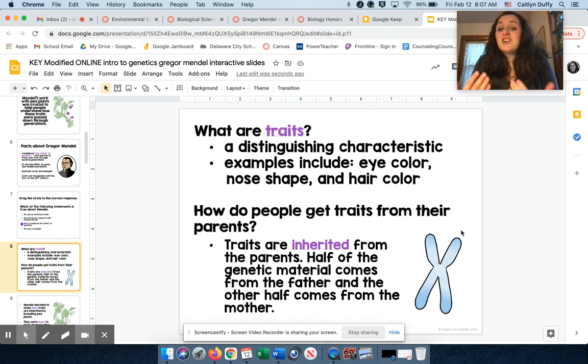Well, traits are inherited from your parents. Half of the genetic material comes from your father and half of the genetic material comes from your mother. In the previous unit, when we were talking about cell division, mitosis and meiosis, we get 23 chromosomes from the egg cell or your mother and 23 chromosomes from the sperm cell or your father. And when the sperm and the egg meet, they don't just make an embryo that develops into a human, but they also combine those 23 chromosomes to make a total of 46 chromosomes for you.